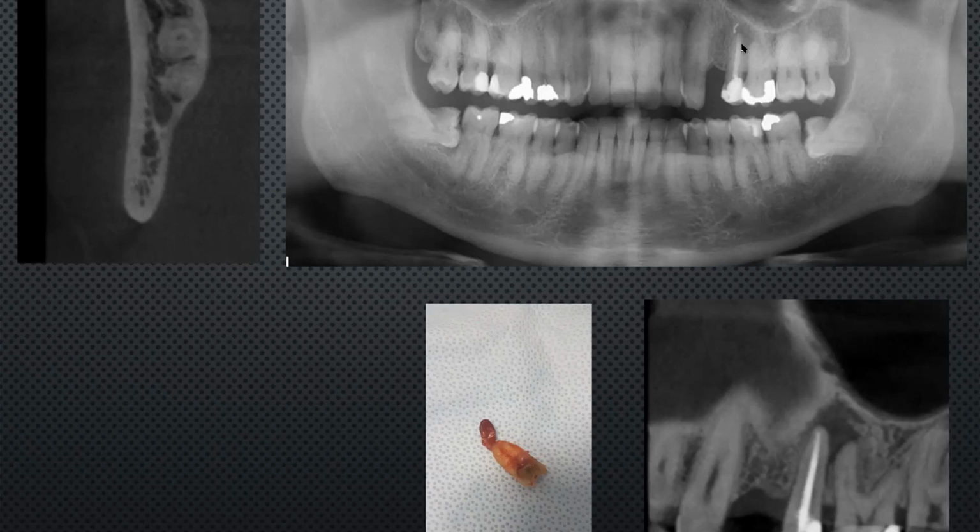And I think imaging is really important, remembering OPG always. And a CT scan is not a substitute for clinical examination. Yeah, that's good advice. I think that was definitely great.